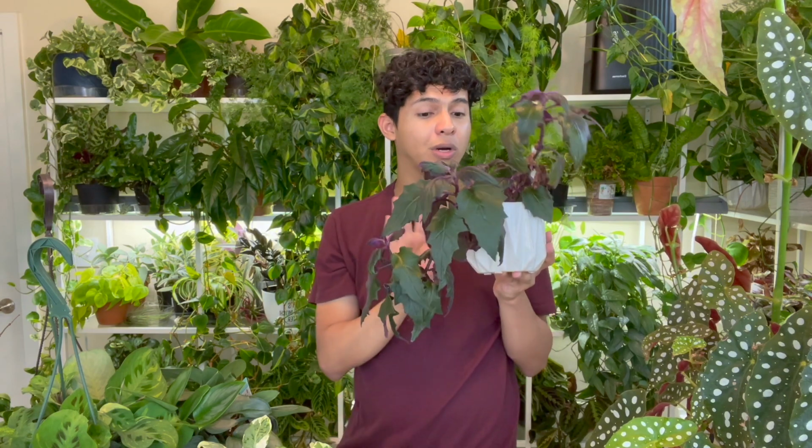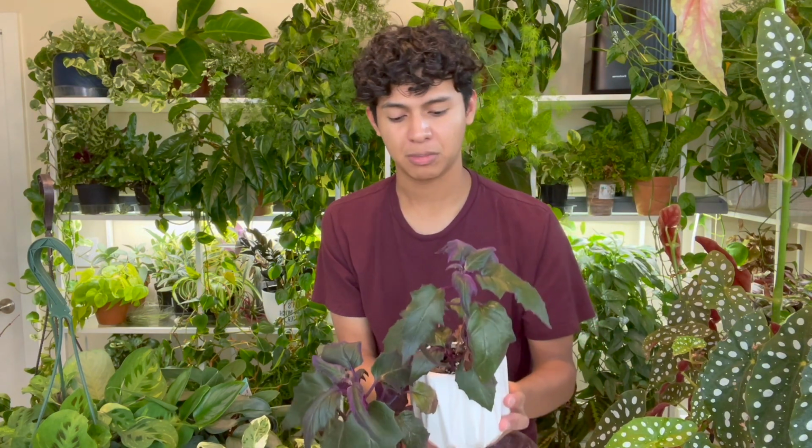Now this one does like to stay moist. The first time I had this plant, and the second time, I killed it because I kept letting it dry out. The first time and the second time I was top watering it, which turns out this one doesn't like water on its leaves, so you want to bottom water it to keep it happy and also keep the plant pretty moist. So a really beautiful plant called the Purple Passion Plant.